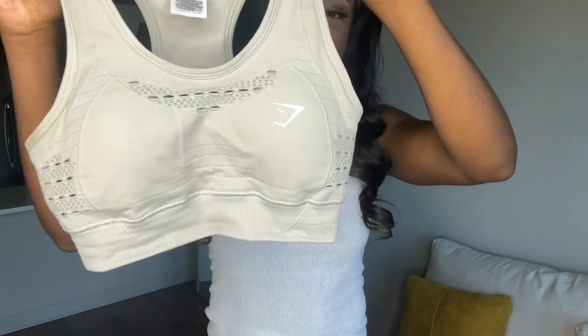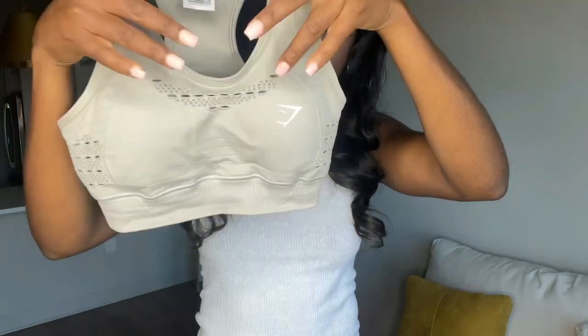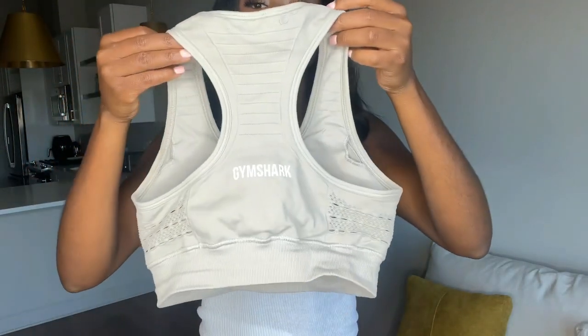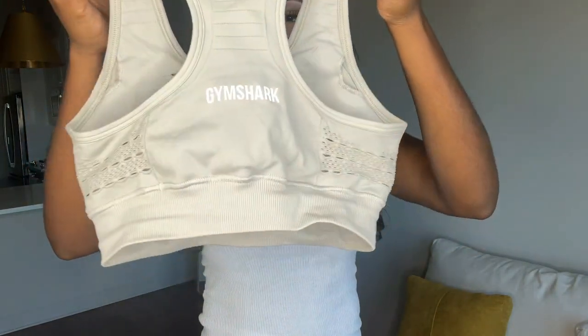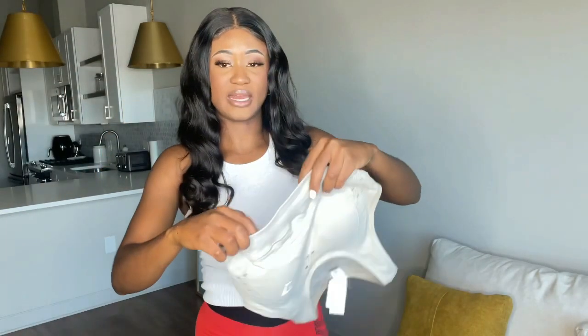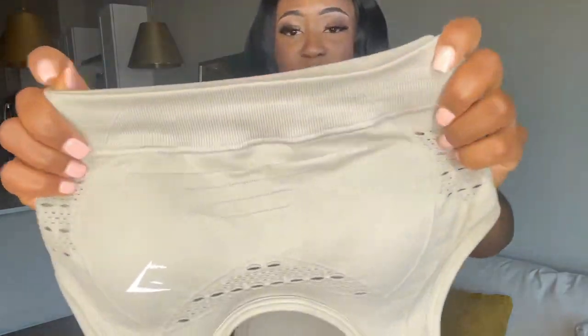This is the design in the front. It's so, so cute. It has like little circular things in the front. And then in the back, it has Gymshark writing and the logo. And then it's just so cute. It also has like an elastic band on the sports bra area.